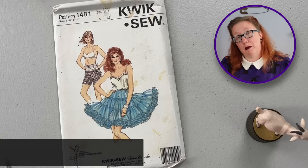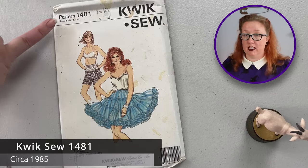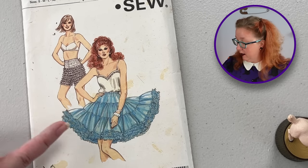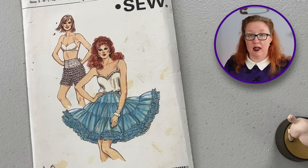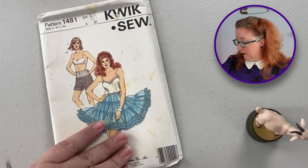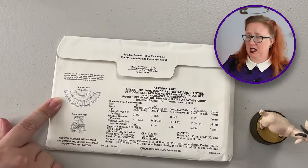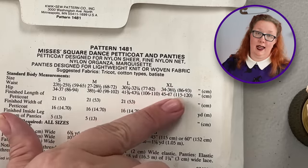little quick sew, number 1481, is going to be all the sizes, assuming it hasn't been cut. And it looks like it's like a little pantaloon set and petticoat set. This is really good for like square dancing, so that's kind of what these were made for. But they're also really good, like, if you just want fun undergarments. Like, look at that sweep. You could also turn that into a skirt. Like, why not? Go for it. And this waist will go from 23 and a half all the way up to 36 and a half.